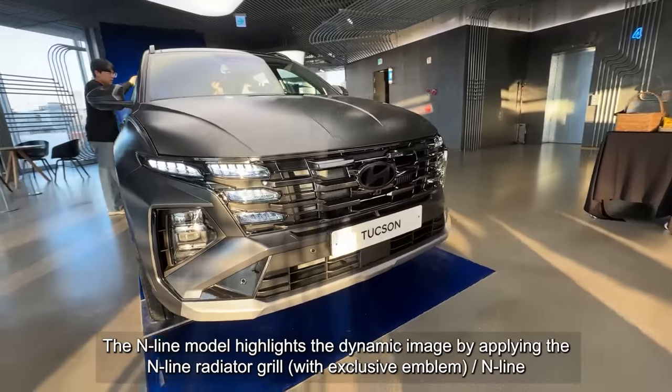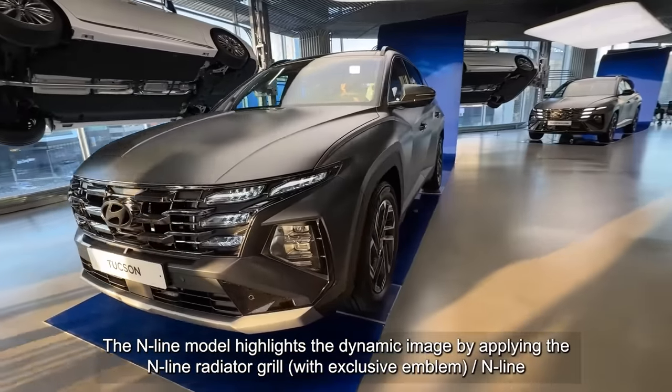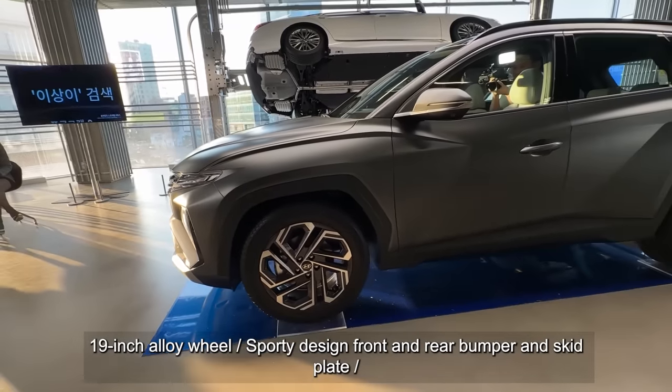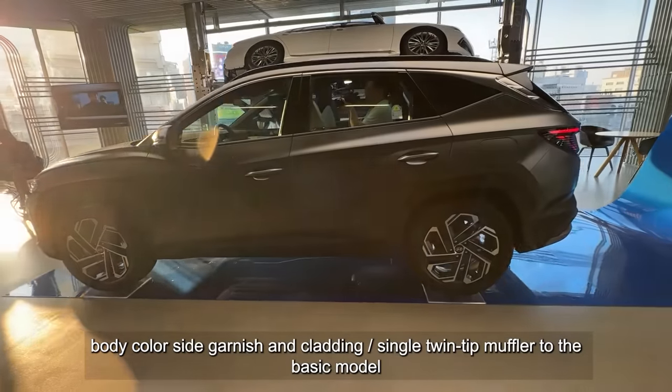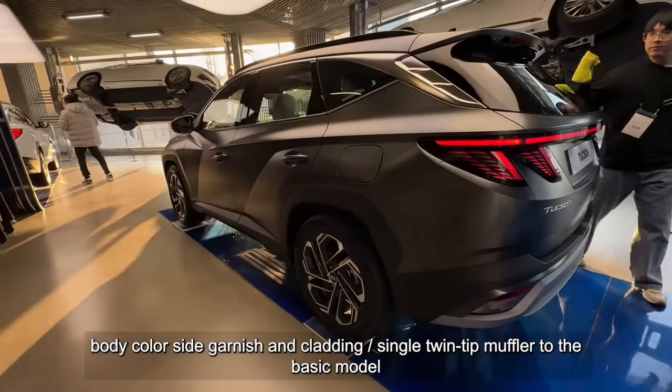The N-Line model highlights the dynamic image by applying the N-Line radiator grille with exclusive emblem N-Line, 19-inch alloy wheel, sporty design front and rear bumper and skid plate, body color side garnish and cladding, and single twin-tip muffler to the basic model.